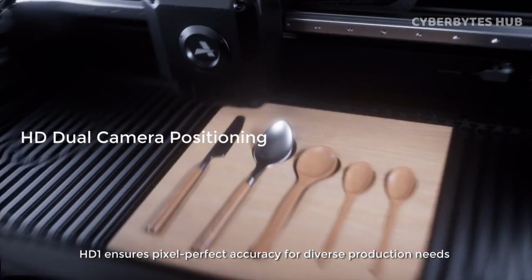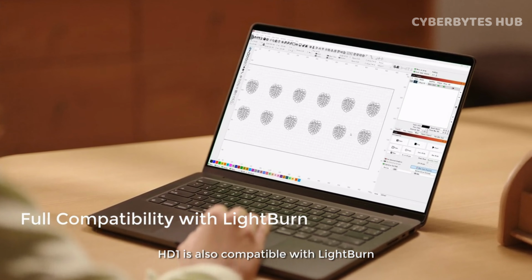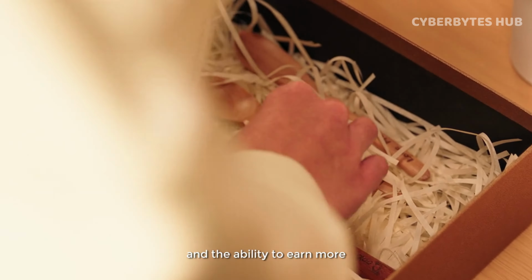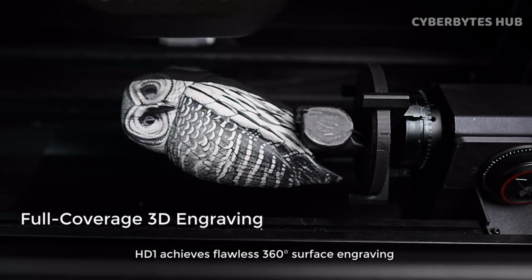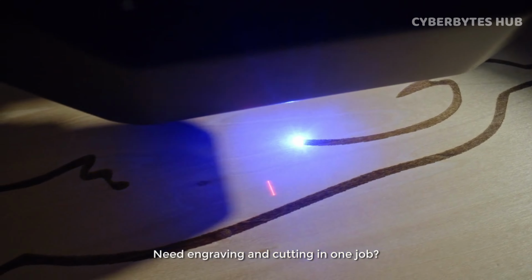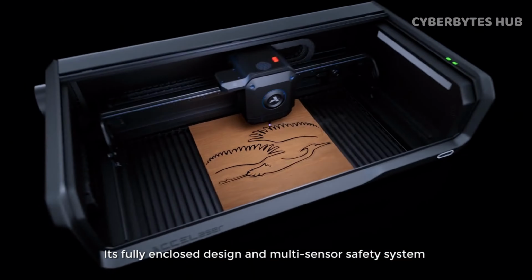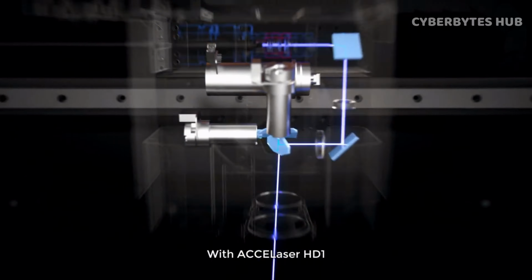Compatible with Lightburn and optimized for batch processing, it supports home businesses and mass production alike. Optional add-ons like a rotary for 360-degree engraving and a conveyor feeder for long projects push creative boundaries even further. The automatic airflow switch handles cutting and engraving in one job seamlessly. With full enclosure and multi-sensor safety, HD1 offers unmatched power, speed, safety, and flexibility all in one machine.